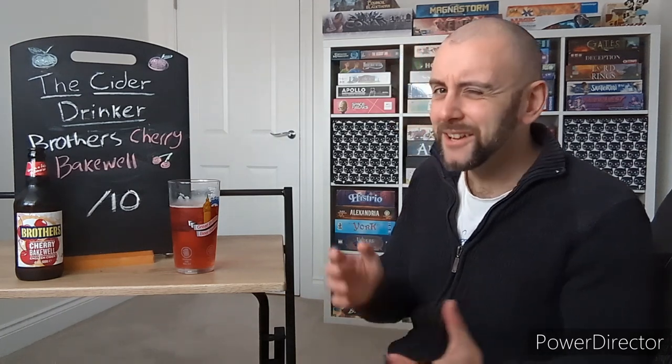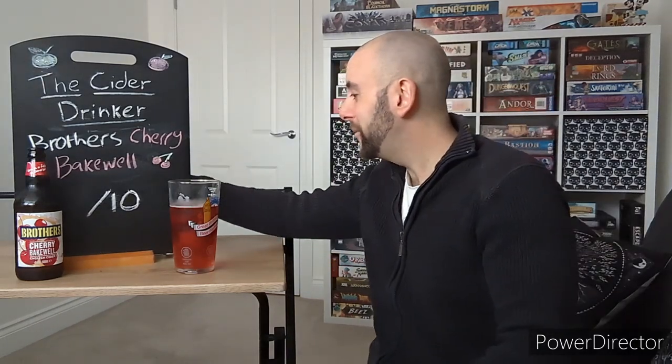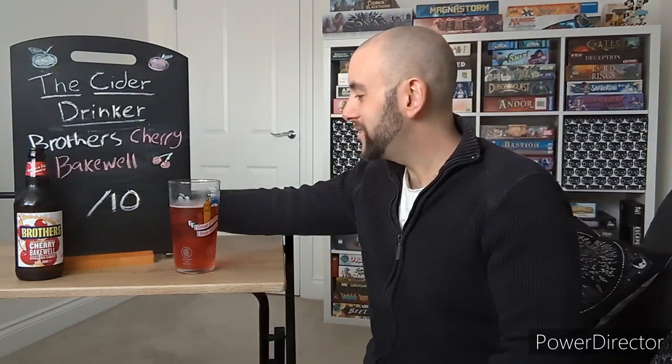Would I go out and get it again? Nah, probably not. And in regards to the other ranges that I've tried of Brothers, it sort of rests in the middle of them. It's ridiculously sweet, as I've already said, but you get what you buy, I guess. It's a cherry-flavoured cider pop. I've had worse, I've had better. So, in that respect, let me just get the chalk out.